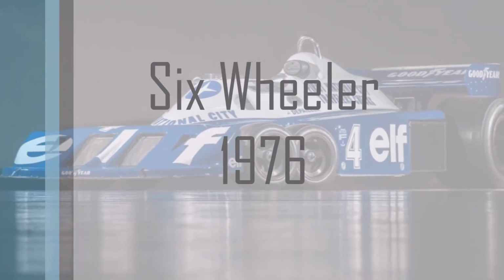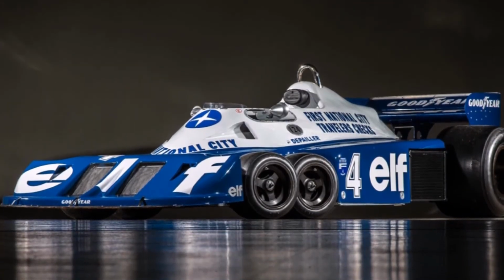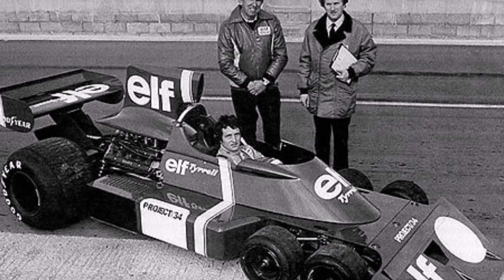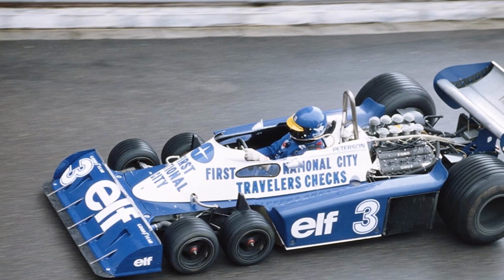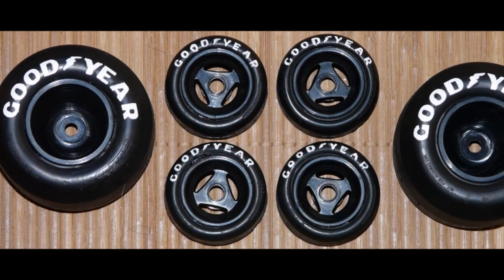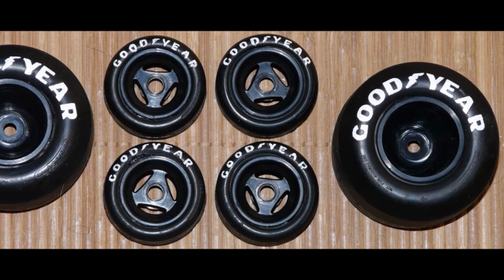Number 2. The Six-Wheeler. The Tyrrell P34, commonly known as the Six-Wheeler, was designed by Derek Gardner, the chief designer of Tyrrell. To reduce the drag and lift that conventional front wheels produced, Tyrrell decided to equip 4 specially manufactured 10-inch wheels at the front with 2 ordinary size wheels at the back.